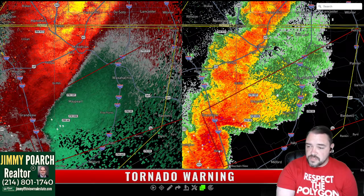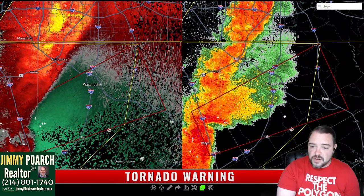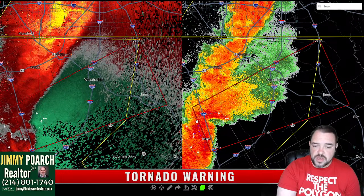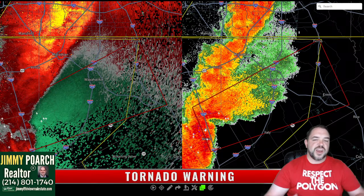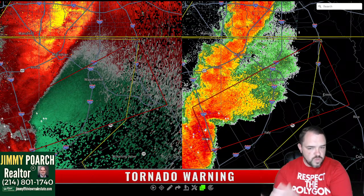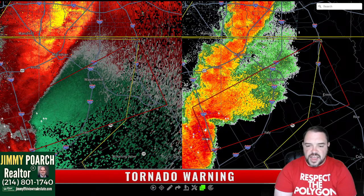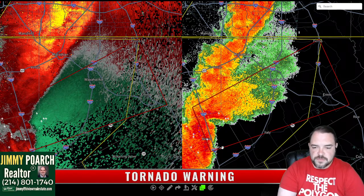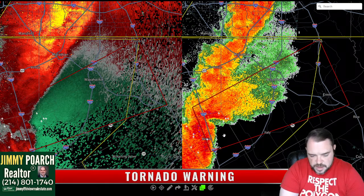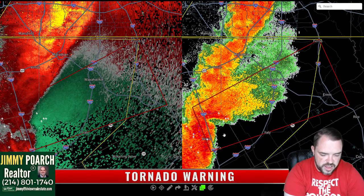Now, obviously, in this situation, we will probably have sirens all throughout Ellis County for this storm right here, this absolute cheater of a storm. We're seeing a supercell type storm within a squall line, and it's just absolutely unfair. That is just not right. But it is what it is, and we will take the right precautions.